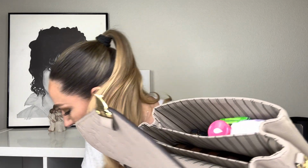I will always throw in my AirPods. I do slide those in the front pocket here. I throw in my Dior lip oil, my hand cream, and this is just like a Vaseline style hand cream. This gives away the mommy and me. Tissues and gum, you can slide those in there just fine. And I always throw my little ibuprofen and my car keys in this back pocket.